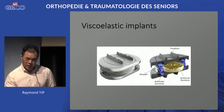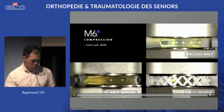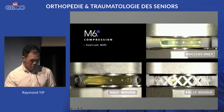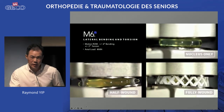Another viscoelastic type implant, which they've designed to be like the human disc, but that may not be a good thing. So the human disc may be flawed, because we're seeing a lot of disc degeneration. So this is some video. Can we run the video, please? So that's showing compression.